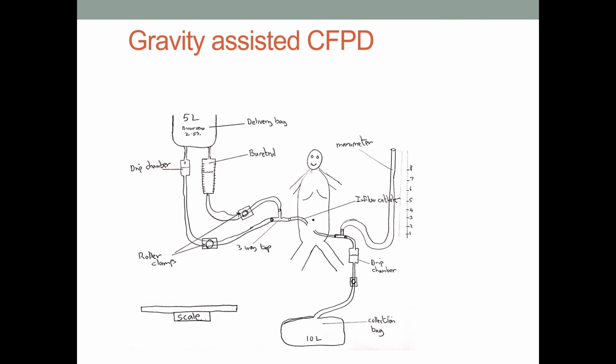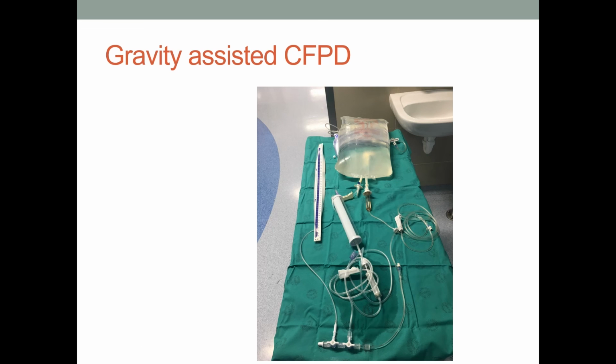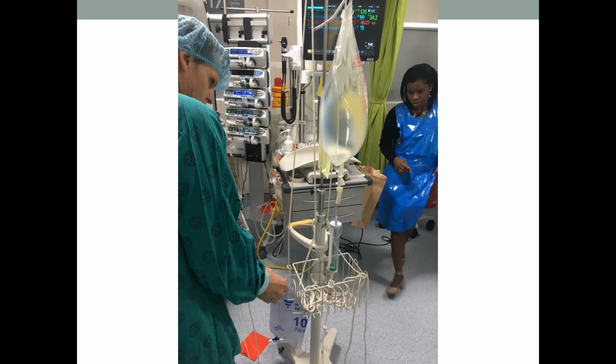Here's a schematic picture of the dialysis fluid with a Buretrol measuring how much fluid goes in, and then this is your out port measuring your pressure, but also a drip chamber draining into a collection bag, with this fluid then being weighed on a scale for accurate measurement. So continuous fluid running in and continuous fluid running out. This is the real picture of the gravity-assisted PD, and you can see lots of use of Buretrols and three-way taps. As I explained earlier, these are now available in most centers. Here it is in action with Pete Norse and Beatrice Nine, one of our fellows from Ghana.